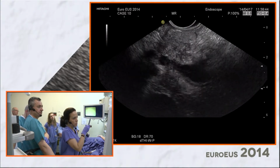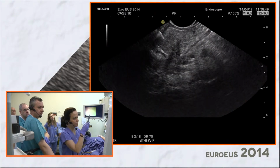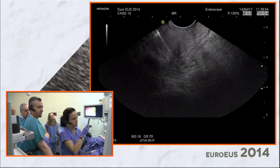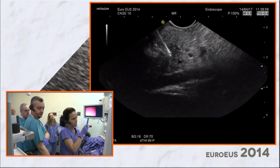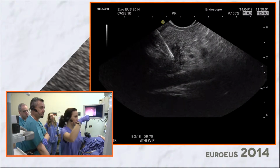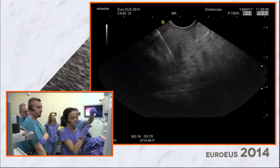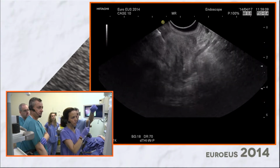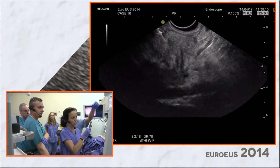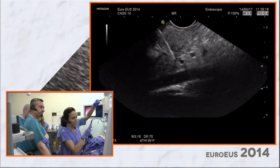You see the tip of the needle there? Okay. I would say we are inside the lesion now. And we perform the capillary technique. And let's hope that this time is a good time.